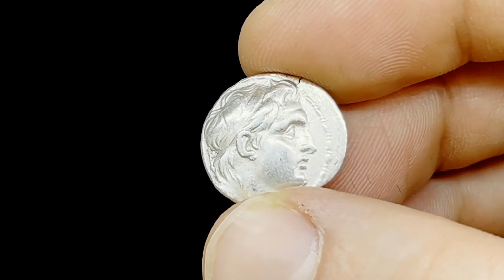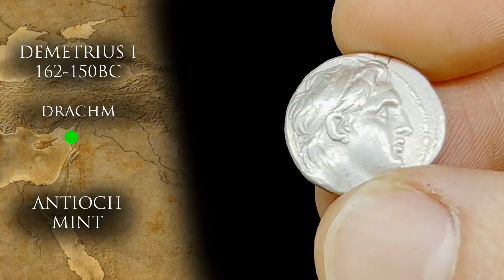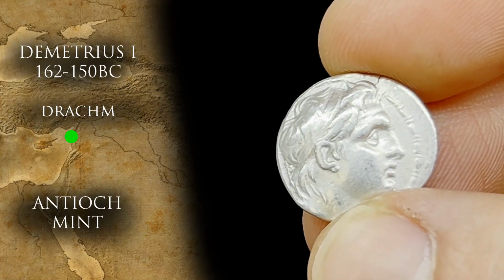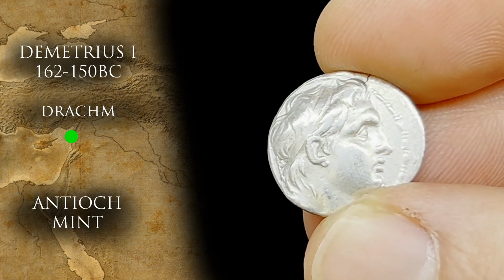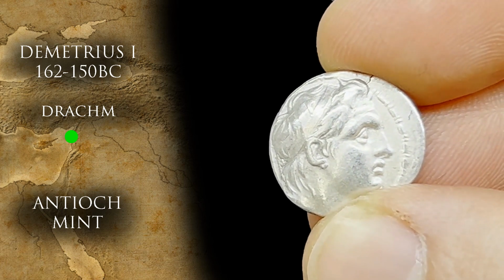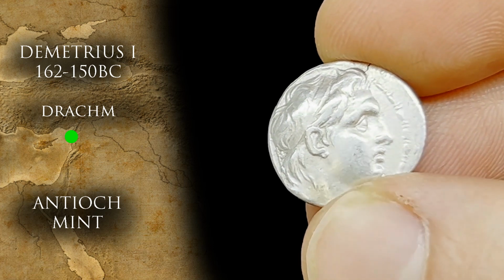The next coin comes from a king that started his life as a captive. Demetrius I lived most of his early years in Rome as a hostage after Rome had defeated the Seleucids in war. The young man escaped captivity and made his way to the great city of Antioch, where he gathered support from the local elites and overthrew the ruling monarch.